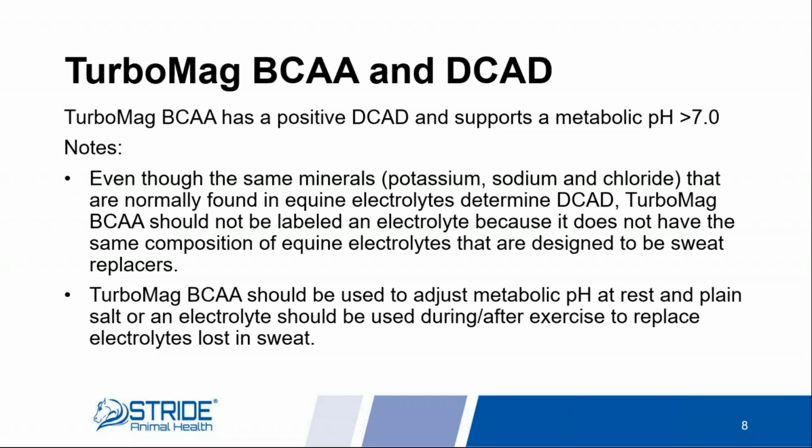Even though the same minerals that determine cation anion difference, primarily potassium, sodium, and chloride, are the same major minerals that you will find in an equine electrolyte, you really should not consider TurboMag as an electrolyte per se. And for today's discussion, this is the way I'm going to break these apart. I look at an equine electrolyte as a product that is going to try and replace the minerals lost in sweat. So we have a horse that's working very hard. He's sweated a lot, and through that sweat, he's lost a lot of potassium, sodium, and chloride. We know what the potassium and sodium chloride composition is of equine sweat. So almost all of your equine electrolytes are formulated with levels of potassium, sodium, and chloride that are designed to replace those minerals that were lost in the sweat.